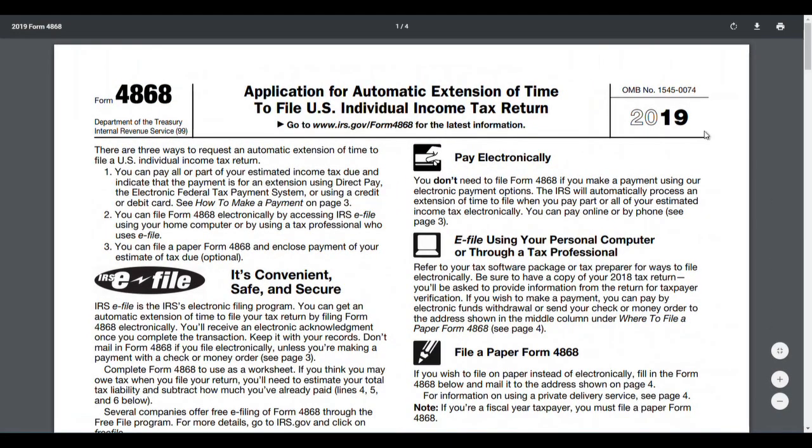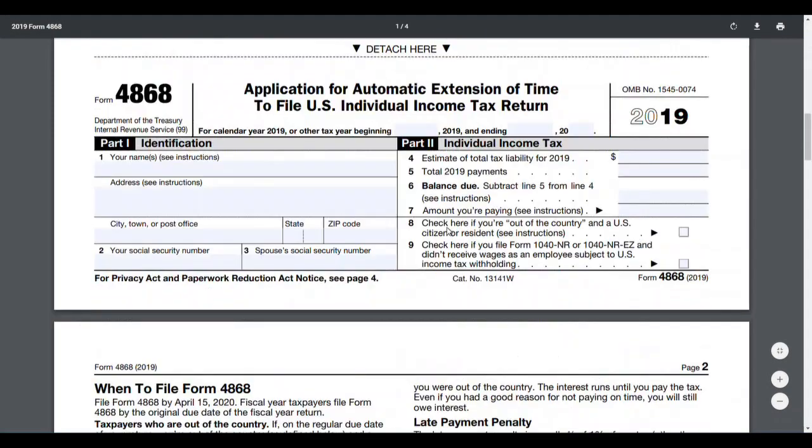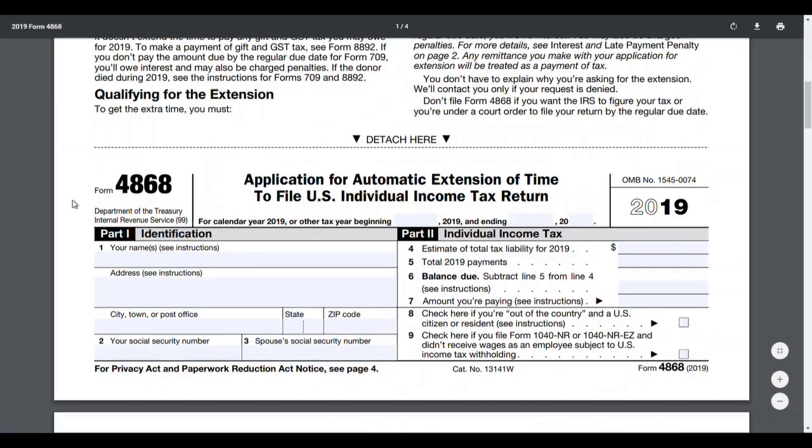This is the 2019 form. Remember, just be sure to be using the right form. This is 4 pages long. All you need is this. That's it. This little 1/3 sheet of paper. Type in your name, address, enter in your social. This is not my social. Wait. There you go.